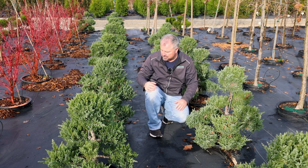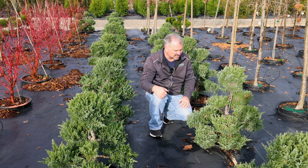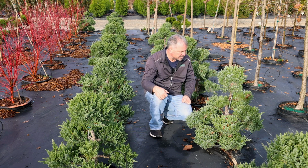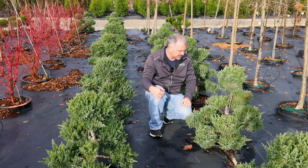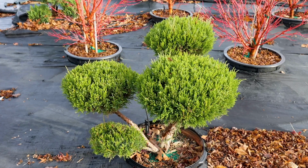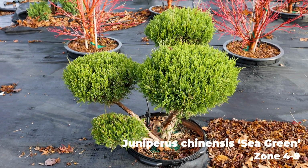The maintenance on it is really not a whole lot. You just have to reform each of these individual balls occasionally, just with a little bit of pruning on them. But what a great form. They have lots of these types of pom-poms. Right beside the San Jose's are some sea green junipers turned into pom-poms.